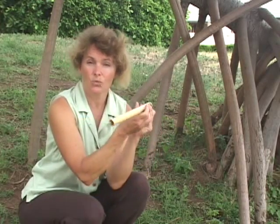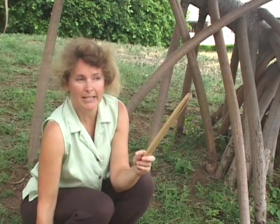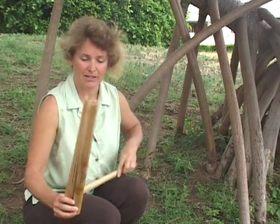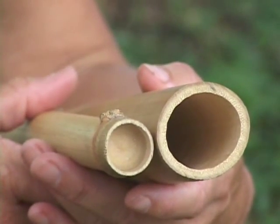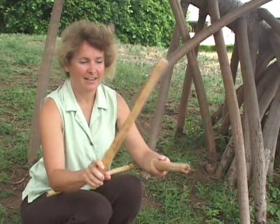It's very thin walled. So you can imagine hula instruments like the pu'ili made from this material would sound much different than many of the instruments made with the thicker walled bamboos of today. These are more the invasive bamboos. And these have a sound like this, which is lovely.